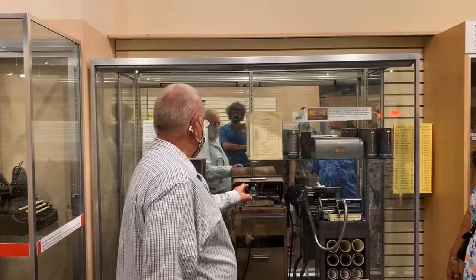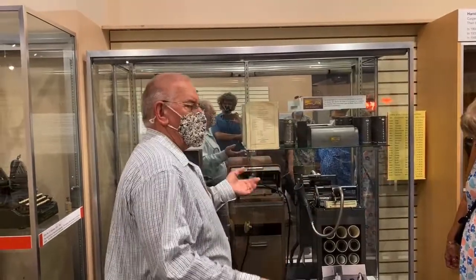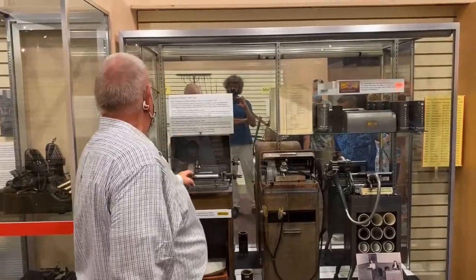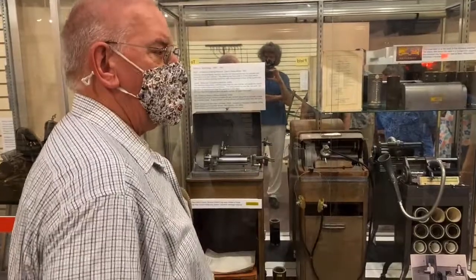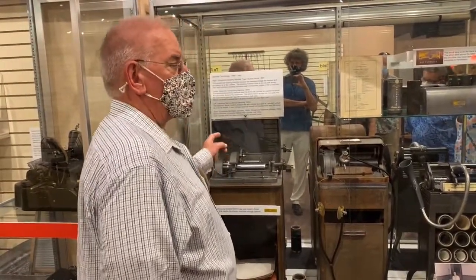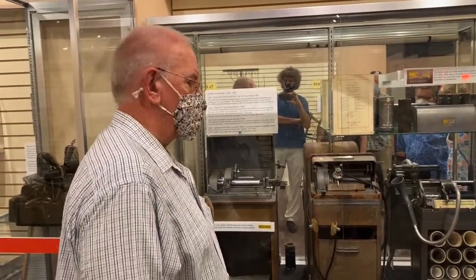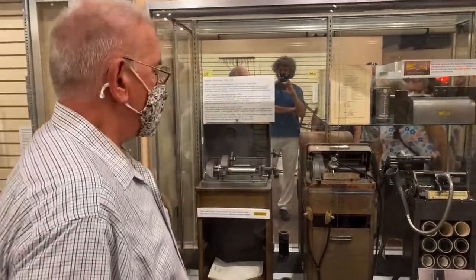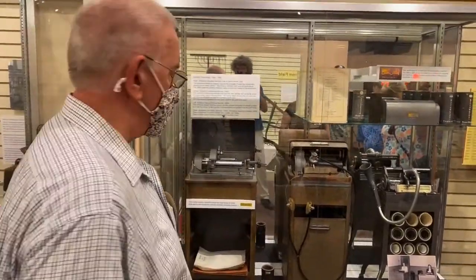After the cylinder was listened to and typed up, it could be reused by going over to the shaving machine, which would shave and smooth the wax cylinder so that it could be reused. The cylinders could be reused up to 200 times, and each cylinder could hold about 1,200 words, which is a pretty good amount. The machines were used from 1907 through the 1950s, when different technology replaced them.